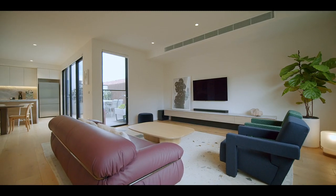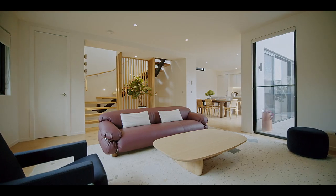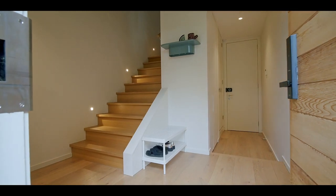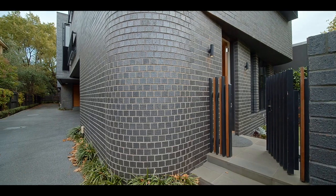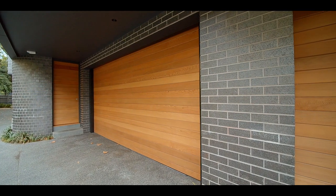Currently home to an interior design professional, the home's interiors are optioned with individual bathroom fittings, including a deep bath and terrazzo tiles. The home is appointed with energy efficient LED lighting and the security of alarm, video intercom, keyless entry, and auto gates that take you through to a double automatic garage.